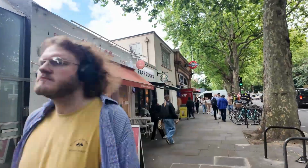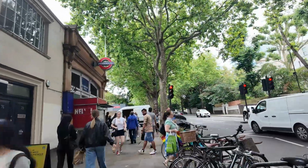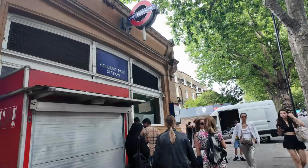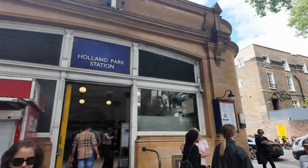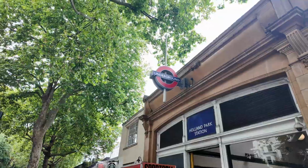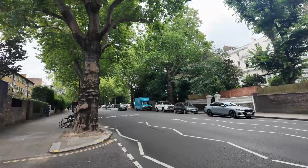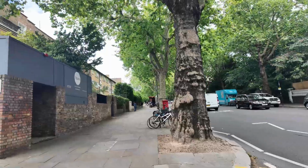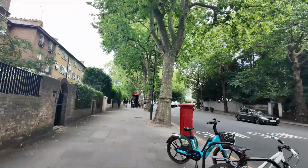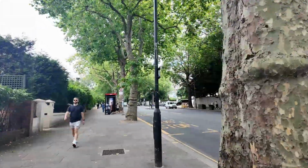This is a lovely gelato shop called Unico. I have to say, London doesn't have very many amazing ice cream shops, but that is one of them. And we've just come up to Holland Park tube station. This is on the Central line. What I'm going to do in a minute is cross over, because I'm going to show you one of my favourite mews in all of West London.